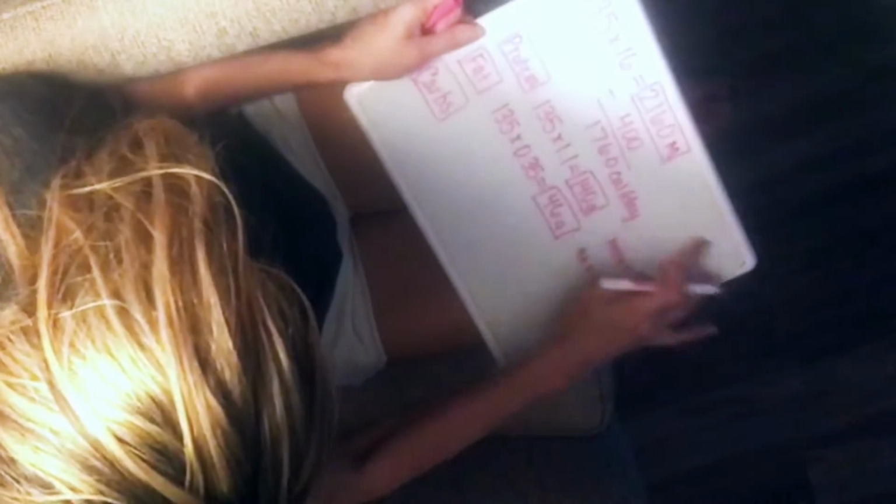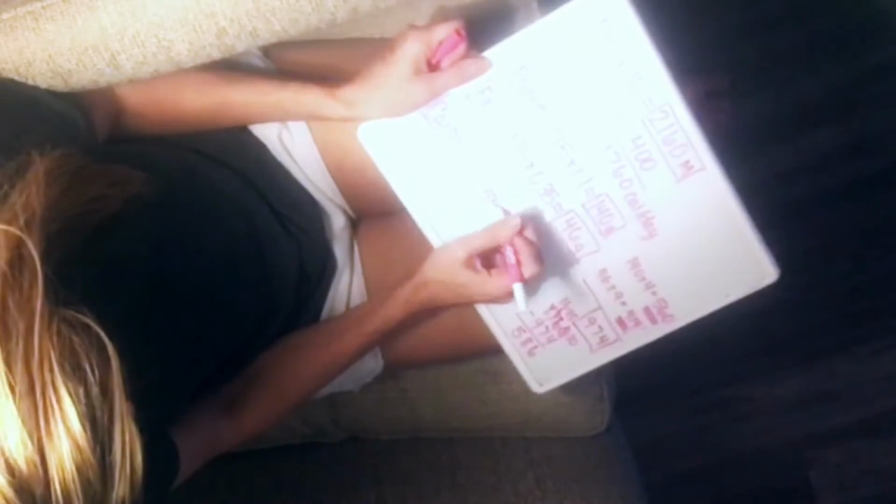The first one you figure out is your protein. Taking your body weight, you multiply that by anywhere between 1 and about 1.3 grams of protein per pound. The leaner you are, the higher you want that number to be. For now, I lift 6 days a week, but I'm not super lean, so I multiplied that by 1.1, which gave me about 140 grams. I just rounded up to 140 grams of protein.